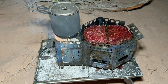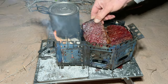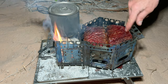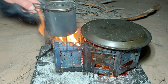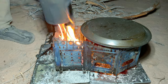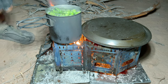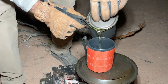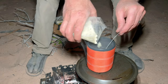I'll move these stakes around a little more. It's actually still pretty rare over on that side. That's cooked a little more. Oh, my wine's boiling over. Oh, you got water. Asparagus is done. I will mix in my mashed potatoes.